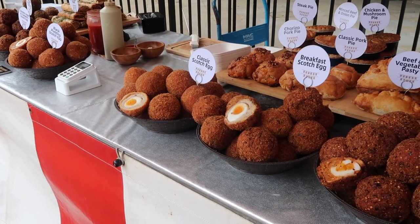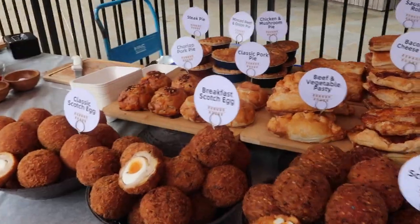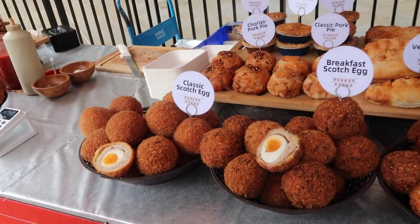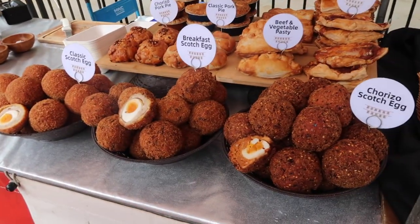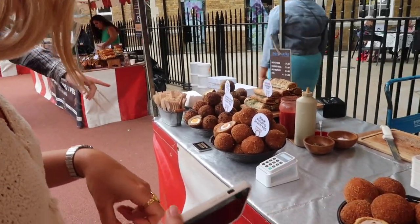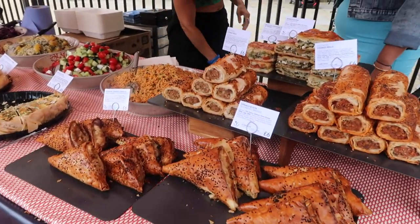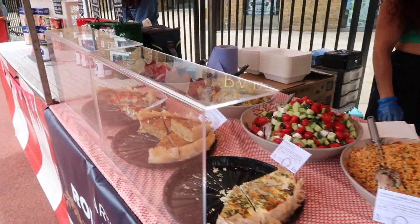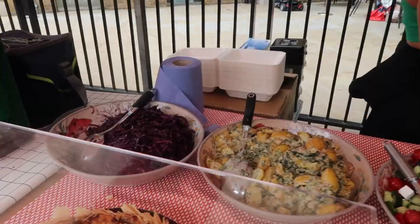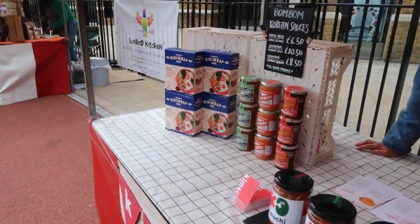Look, unreal. I could actually have a scotch egg right now. Sensational. Vegan sausage roll. The chorizo one sounds quite nice. Pie, yeah. I'd actually try the vegan sausage roll. The lentil mushroom scotch egg chorizo roll. Ooh, Greek salad. Oh, look at that potato salad. Oh wow, stunning. Oh, kimchi. Love a bit of kimchi.